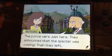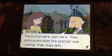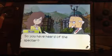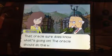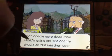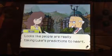The police were just here. They announced that the specter was coming. Then they left. So you have heard of the specter? That oracle sure does know what's going on. The oracle should do the weather too. Looks like people are really taking Luke's predictions to heart.